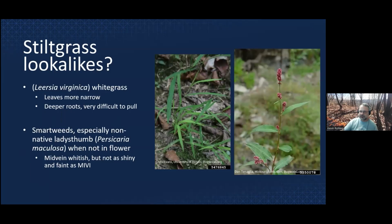In terms of other lookalikes that are out there, one is the Leersia, or whitegrass. The leaves in general are more narrow, so you can see on this picture on the left. It also has much deeper roots and is very difficult to pull out of the ground. So if you come across it, give it a tug, and you'll be able to feel the difference in pulling that out versus pulling stiltgrass out.